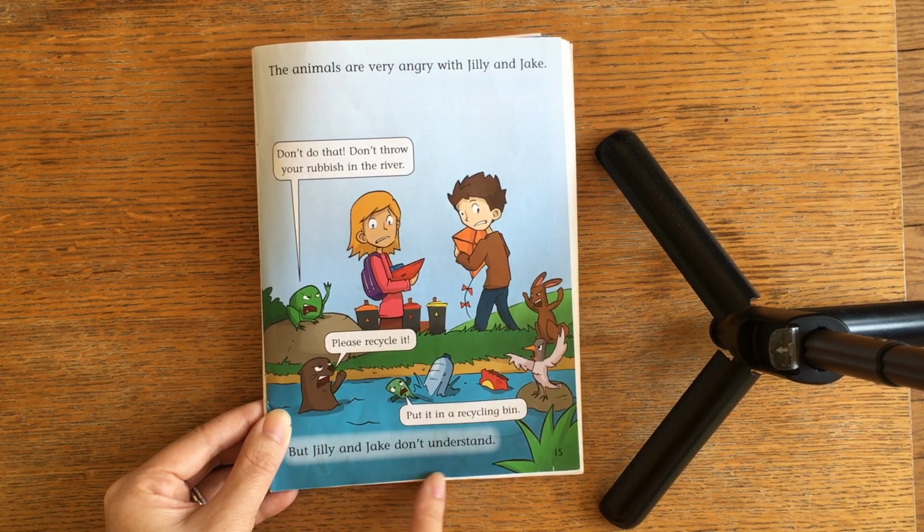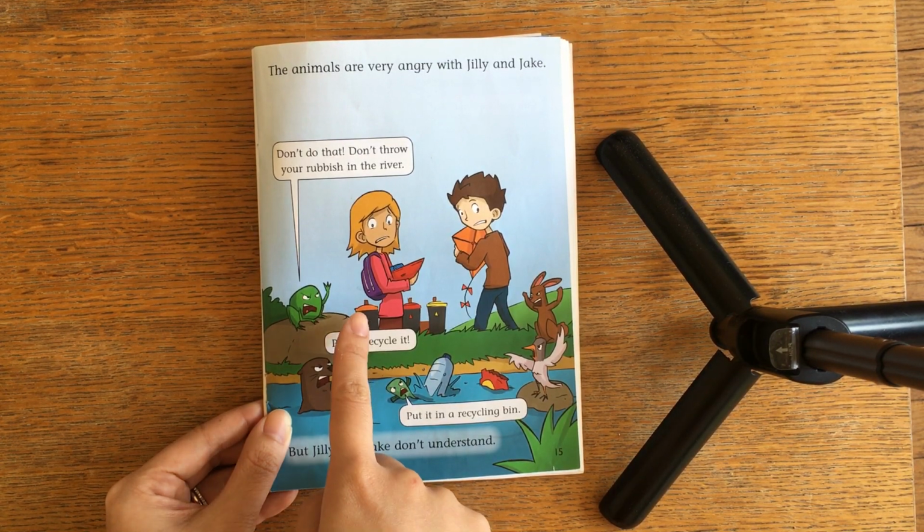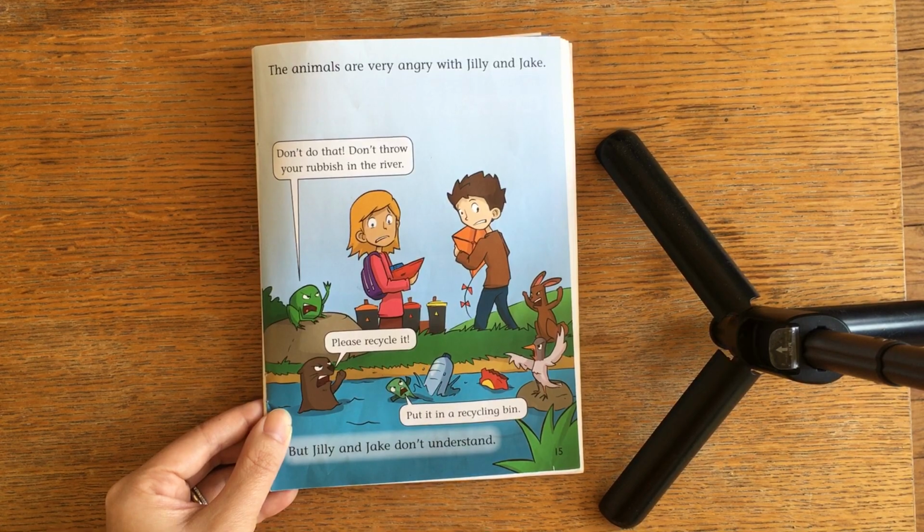But Jilly and Jake don't understand. We don't understand what recycle or recycling bin means. But in the background, I do see a few recycling bins.